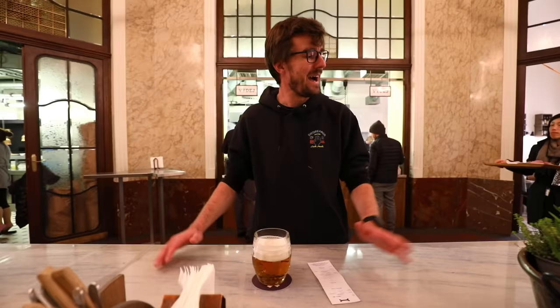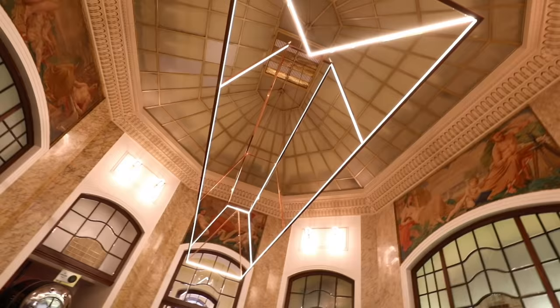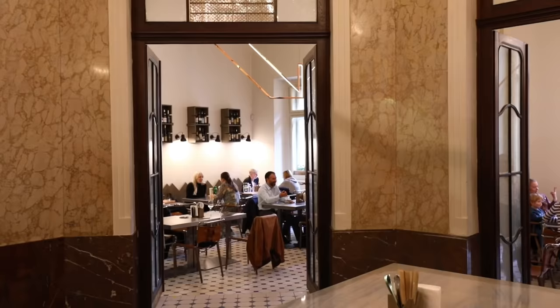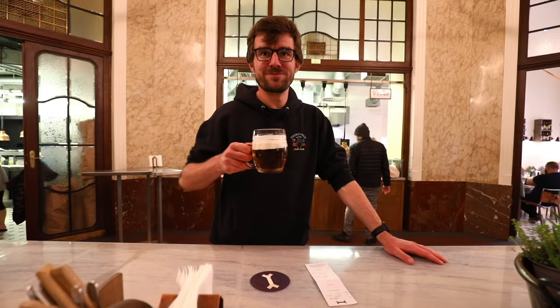I absolutely love this gigantic table in the middle. This space here is just amazing. And the beer is also very good here. Cheers. We're getting non-alcoholic because once again, it's very early.